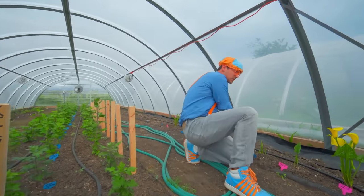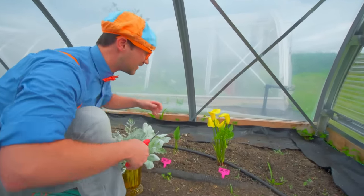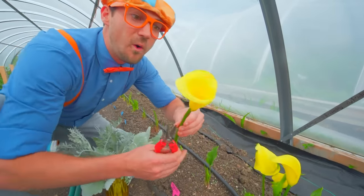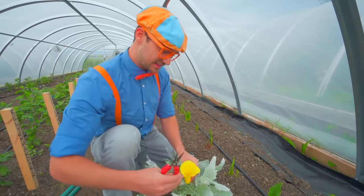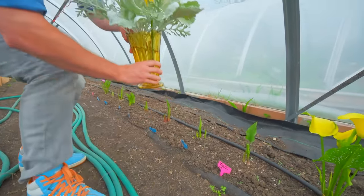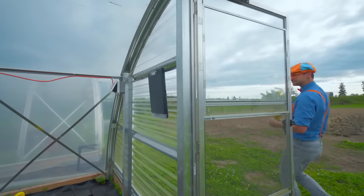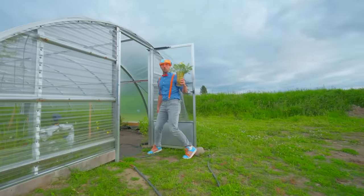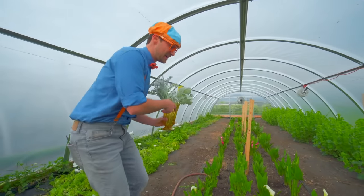Ooh, look at these colorful flowers. Yeah, they're the color yellow. These will look beautiful in the bouquet. All right. Whoa, so interesting looking. Okay, let's put that right there. All right, one will do. All righty, let's find some more flowers. Fun! Whoa, another growing room! Ah, and more flowers! Perfect!